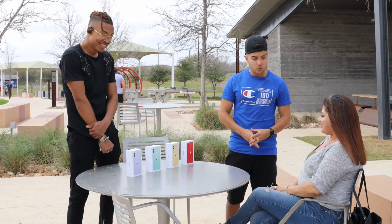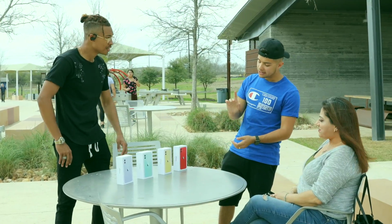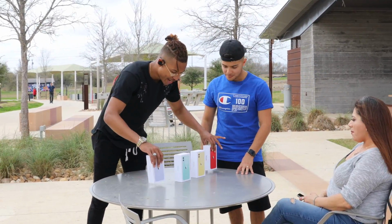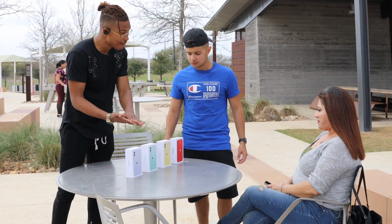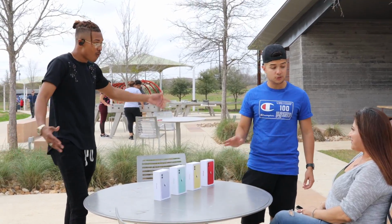100% free. That would be awesome. We got four different colors. We got purple, green, yellow, and red. All these phones are empty except for one. And if you happen to pick the right phone that has the iPhone actually in it, you get to walk away with it. Absolutely free, no catch.